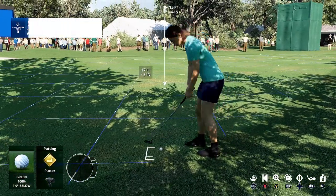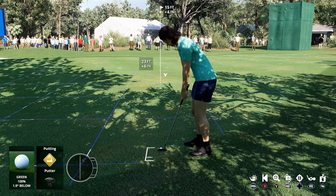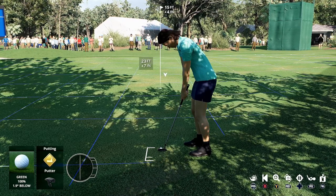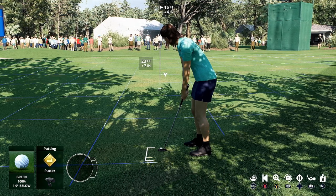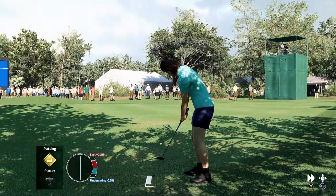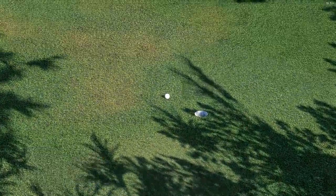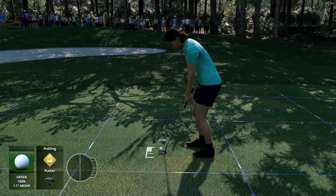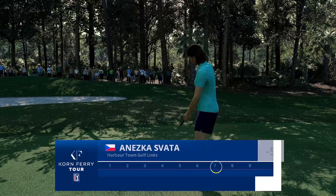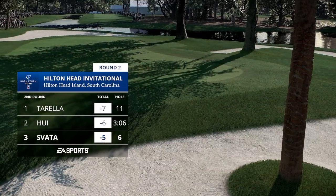That's a good shot, and more importantly, too, a green in regulation, so birdie chance. In for par here at the sixth, and she's going to hold on at five under.